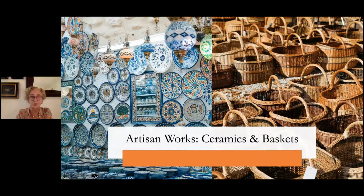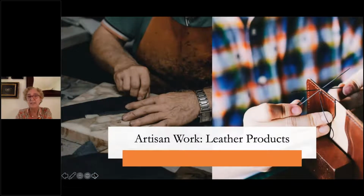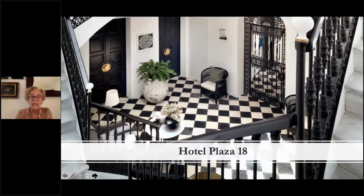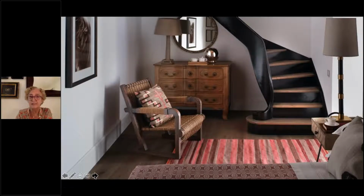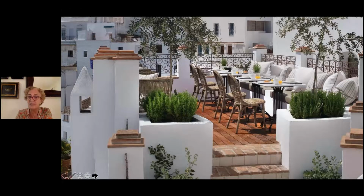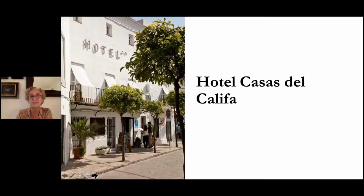Artisan works, of course, we have artisans in this area, the pottery, the baskets, and the leather. Leather is really a big one all over. This is La Reserva Club. And this is the Hotel Plaza 18 in Vejer de la Frontera. Very nice. It's a beautiful, small little property, lots of character. It's very new. Very new. It's not 5-star top luxury, but it's maybe 4-star, but it has that luxury of being right in the right place and the authenticity. You see, it's very, very nice.